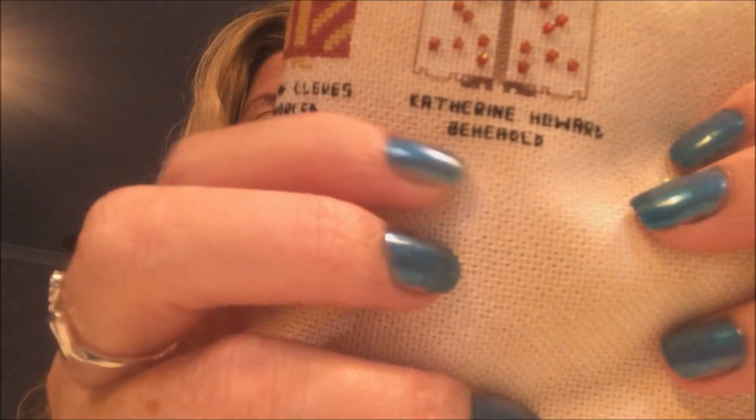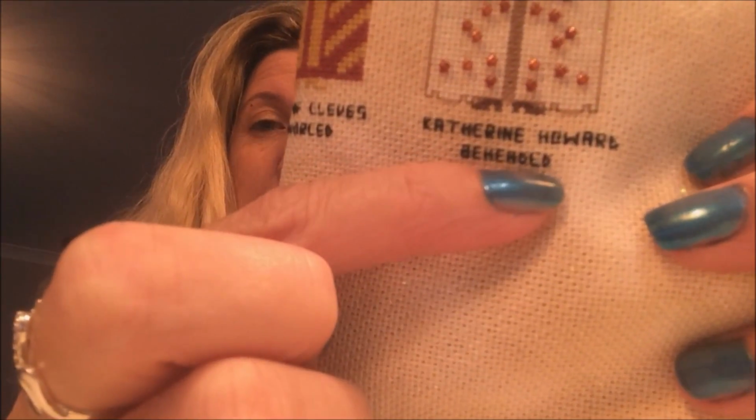And another thing I changed is, again, same with Anne Boleyn. I changed it from executed to beheaded, because she was. So I've only got Catherine Parr left to do and the actual words Henry VIII down the bottom, and that will be finished.